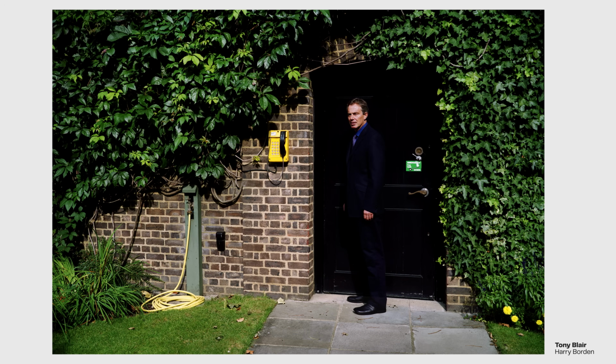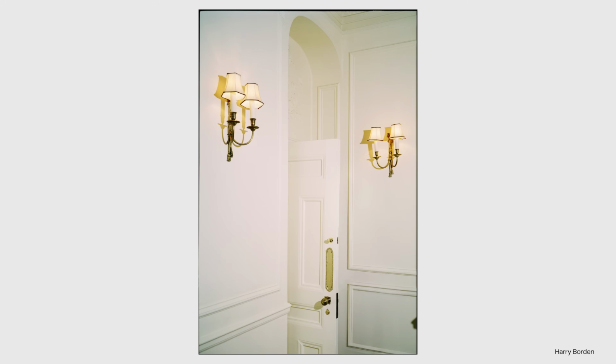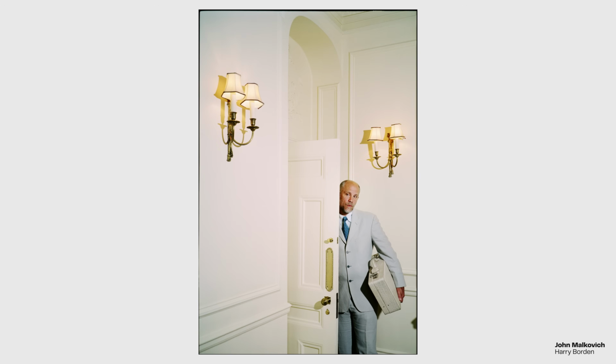Thirdly, think more about locations when you're taking portraits. Find a place and then put someone in it. Don't make it a quick afterthought. Think about how your subject will interact with the scene.